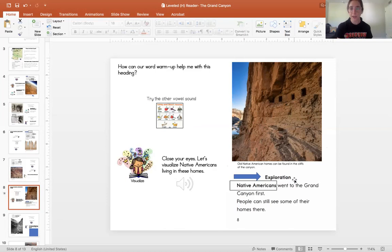So I know shun is going to be at the ends, exploration, exploration. So that kind of sounds like explore. I know people explore the Grand Canyon and so do animals. I remember this word from social studies this year, native. Native Americans went to the Grand Canyon first. People can still see some of their homes there. So these formations in the cave, these are where they used to live. Says old Native American homes can be found in the cliffs of the canyon.